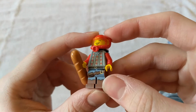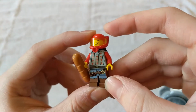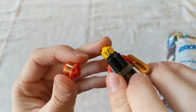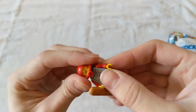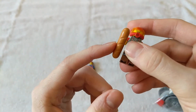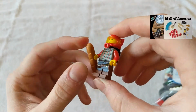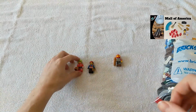The printed boots are from the Emmett's Getaway Glider. They actually belong to one of the robotic sheriff police. And let's see, the head here is a double print, smiling female head, black air tanks, and a loaf of bread. I actually have a bunch of these pieces of bread in tan from the Pick-a-Brick wall in 2019, but I don't have very many in this nugget color. So that's that minifig there.